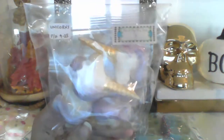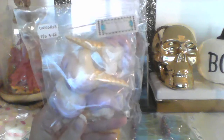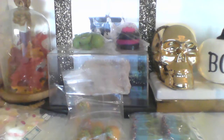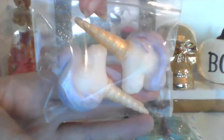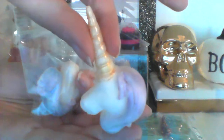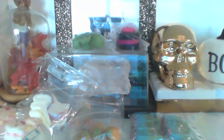Alright, then we got unicorns, and they are lavender coconut milk. And they came in a flip down kind of bag like that, but then packaged 2 to a pack. So that's what they look like. Take one out. Don't want to break off anything. So that's what they look like. Golden, like just watercolor on that. It's a lot of work, and it is beautiful.